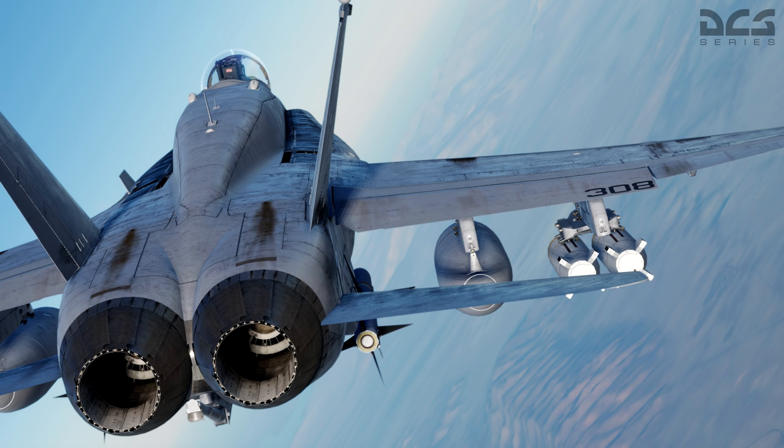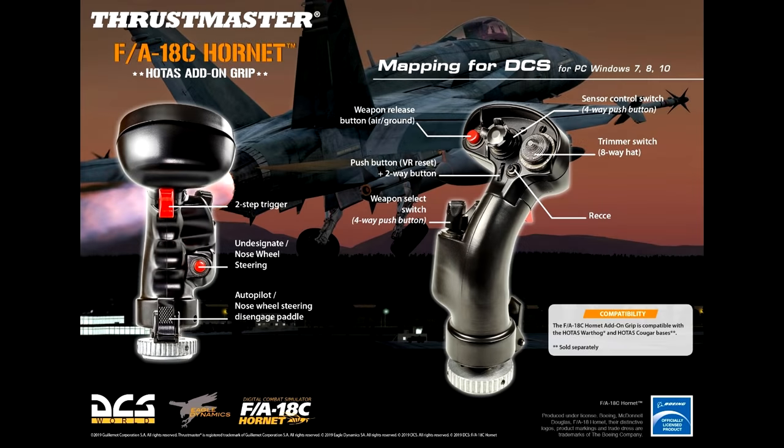And thanks to Thrustmaster, I actually am using the Hornet add-on stick on my HOTAS, and it's amazing. But anyways, boys, here's my maneuver.